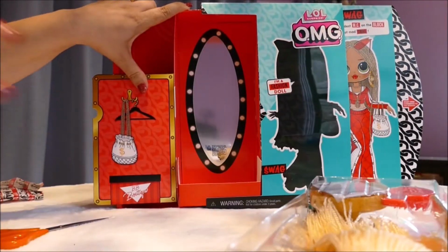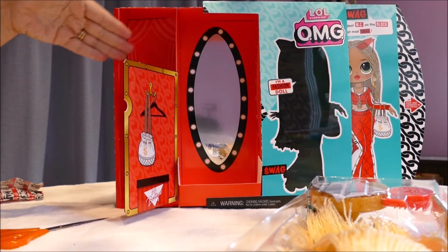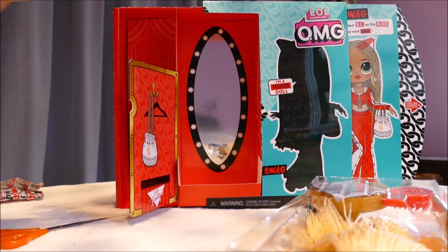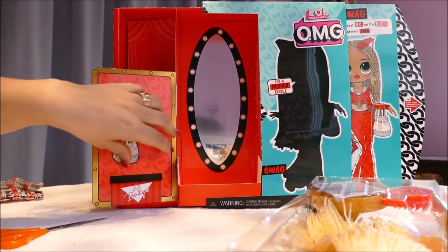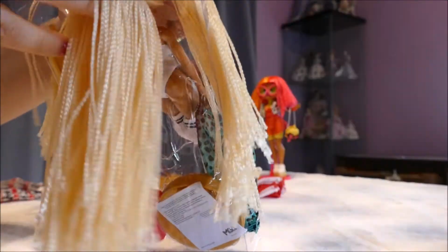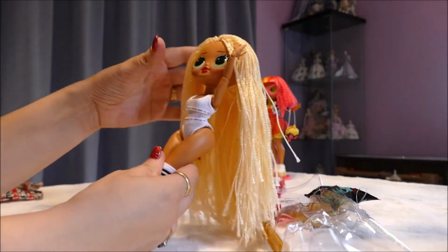And then there are tutorials for this on other channels online. People have made these into like wardrobes, etc. I just really want to enforce that if you're not going to do that, recycle the entire box so that future LOL OMG dolls can have a home. And there is a sticky film on this that you can just pull off. Get that out. Okay, release the darling.